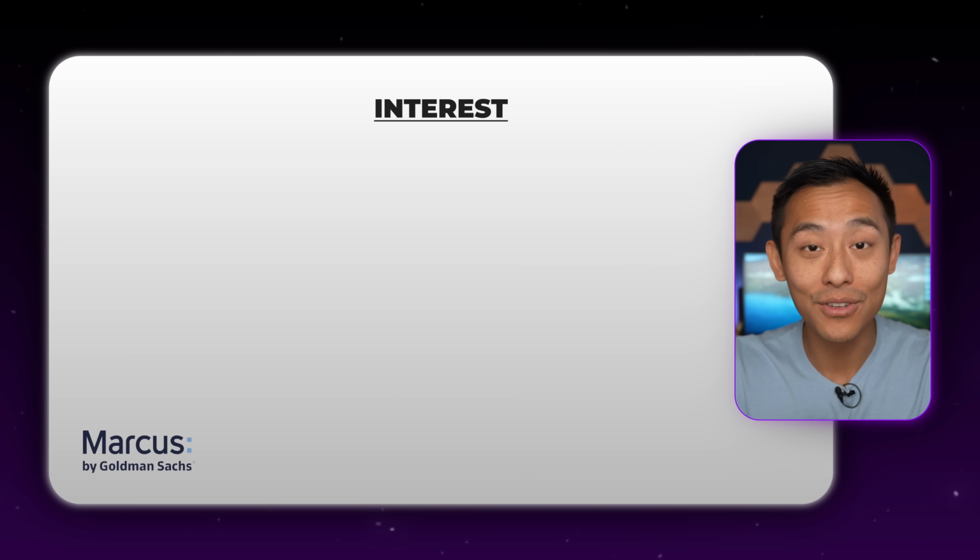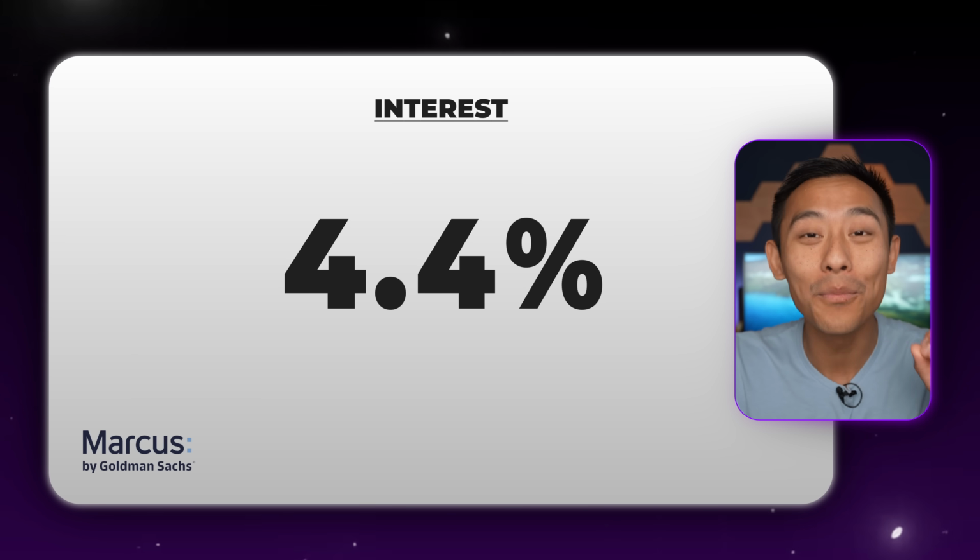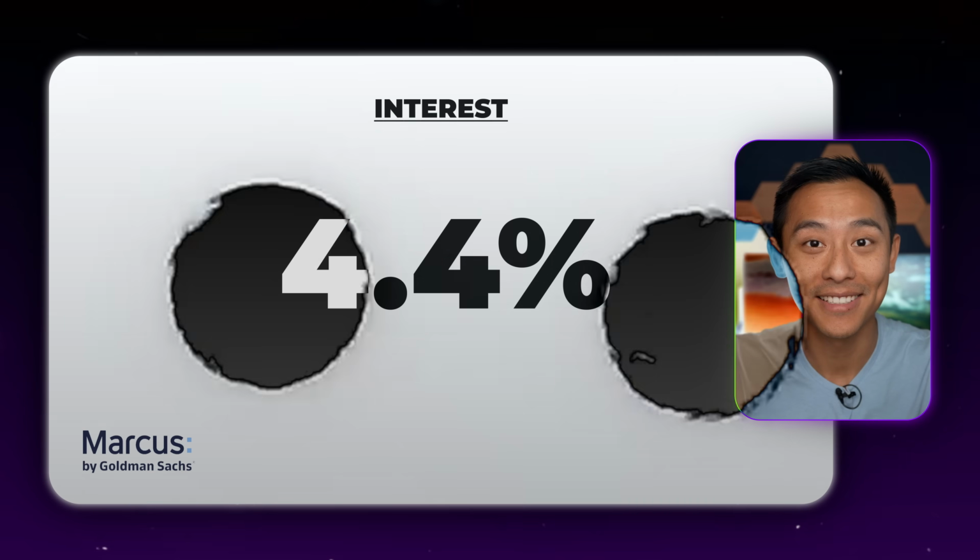Next up, interest. Right now, the Marcus High Yield Savings Account is paying a whopping 4.4% interest. My final verdict and recommendations: I think this is a solid account, especially for those who have to move a big amount of money quickly. In addition, I think the Marcus by Goldman app has a very slick UI on the mobile interface if that's something that's interesting to you.